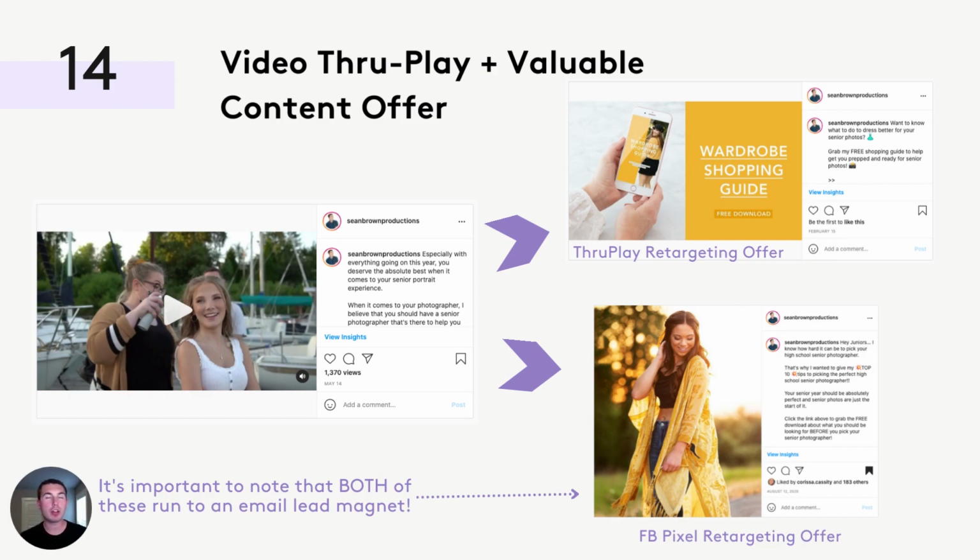So this is a little bit of an overview. I know this is a really high-level overview and I'm not going into details, because the back end is stuff you guys can figure out. This is the big important part, the philosophy of why this works. What happens is they see the video or the content offer, and then we can say, anybody who watched the video, we can show them this ThroughPlay retargeting offer. This is where we ask for their email.